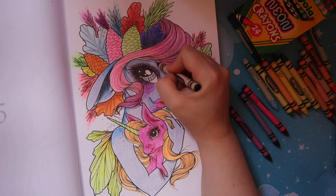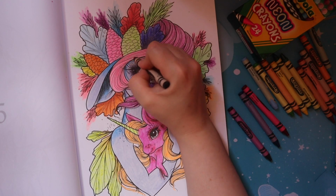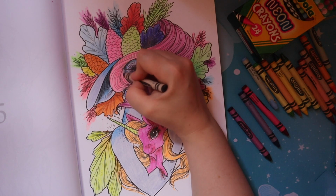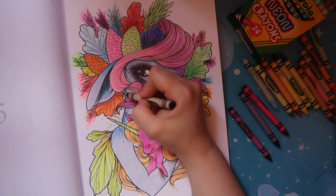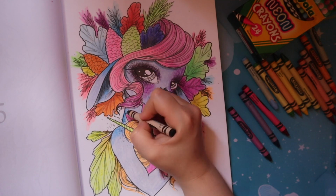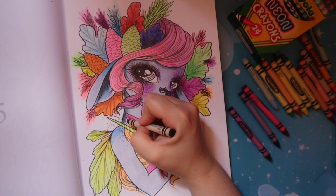Sometimes the shading is not as dark as you'd like it to be. That's where the pigment payoff in this can be a little bit not to my liking, but it's all good. You make it work.